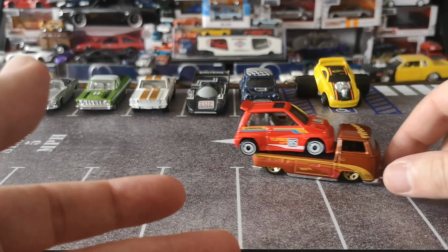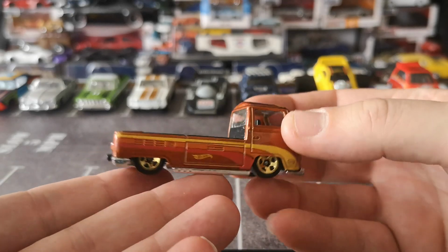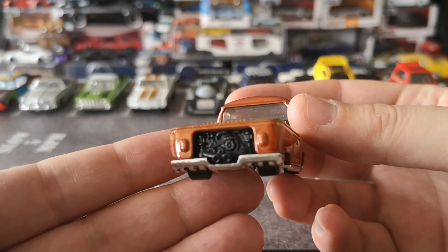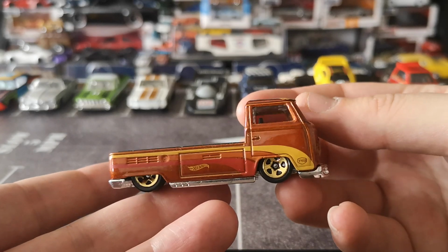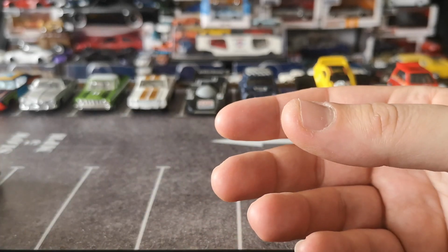Not perfect, but pretty cool. I love this. So happy to finally have it, because I missed out on this one when it was on the pegs, and I've been regretting it ever since. So yeah, really nice. I really like this, and again, perfect condition.